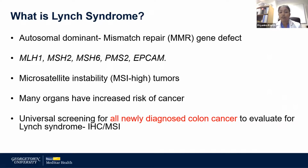What we should all be aware of is that any colon cancer diagnosed should get universally screened for Lynch syndrome, irrespective of age or family history. They should all be tested by two methods, and this is what pathologists would do: check for immunohistochemical markers for these mismatch repair genes, or check for microsatellite instability. One or the other is okay. And if any of these shows absence of these genes, then they should get germline testing for Lynch syndrome.